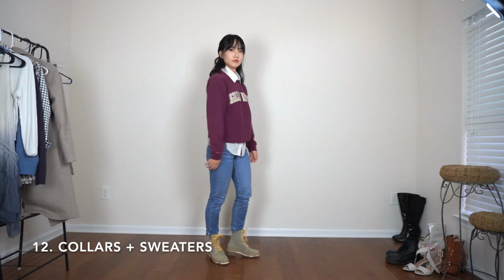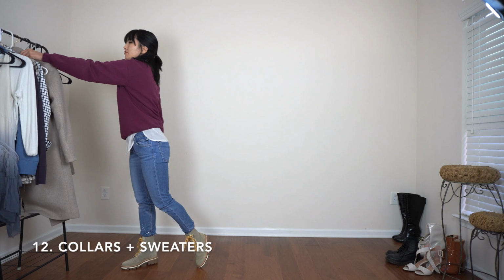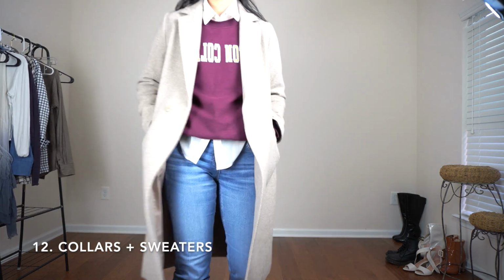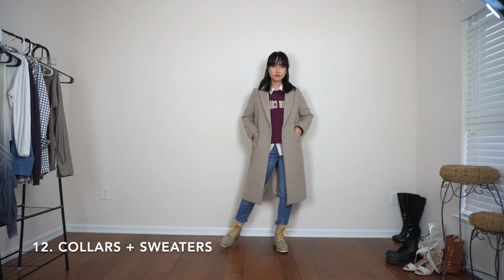It's just a really easy everyday wear that you can probably put together with everything that you already own in your closet. And of course, don't forget to layer if it's cold, and stay warm, guys.